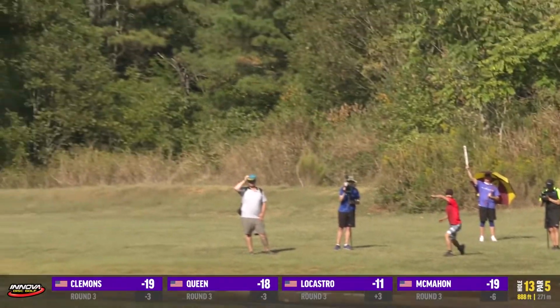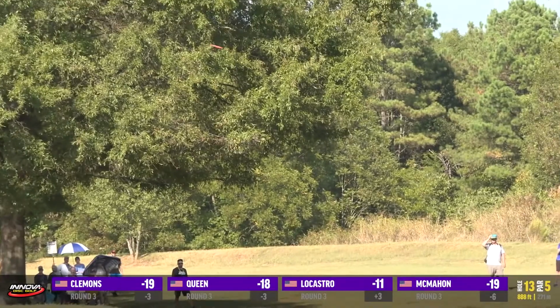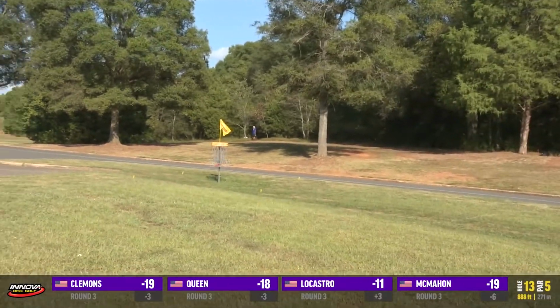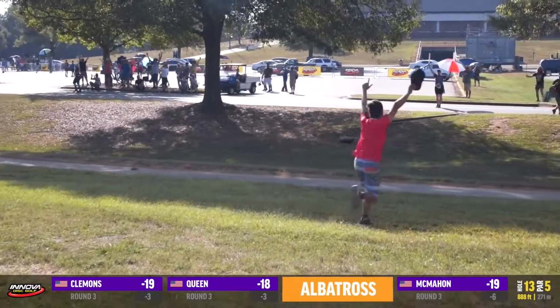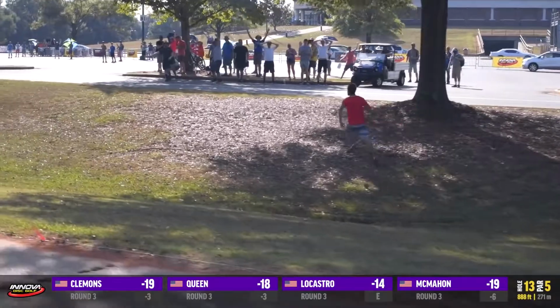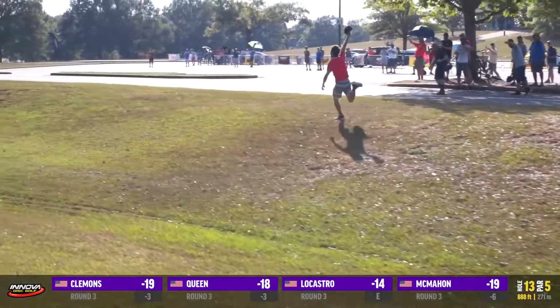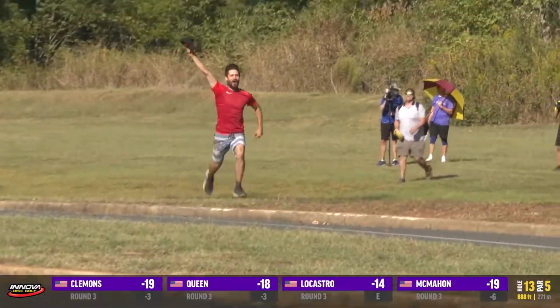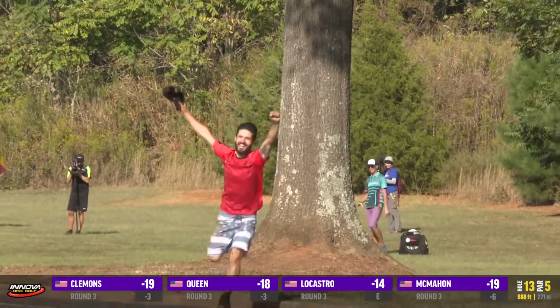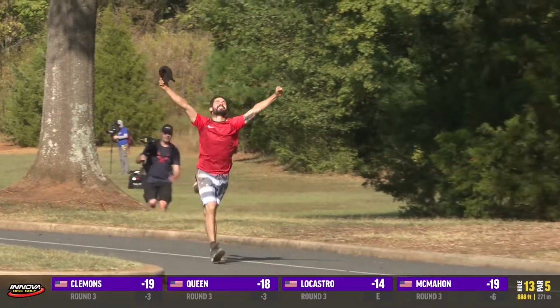And here's Nico, second shot on the par 5. Needs to get up, curb. Oh, it gets it up. Look at this man. Just watch this man. Can you believe it? Double eagle for Nico Locastro. He's moving quickly down this fairway too. What is his 100-meter speed? I think he's bumped up a little bit. That's great. This is good.